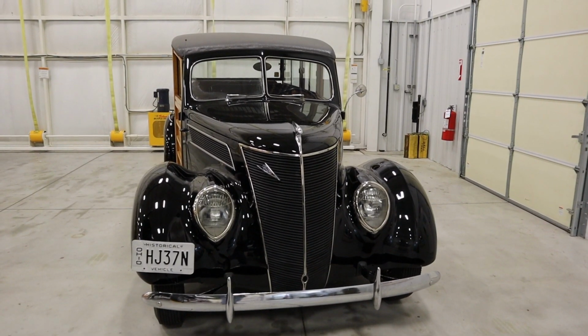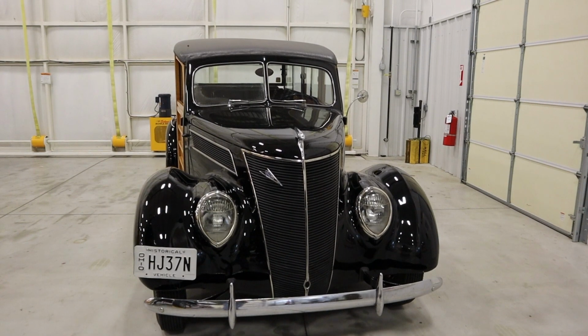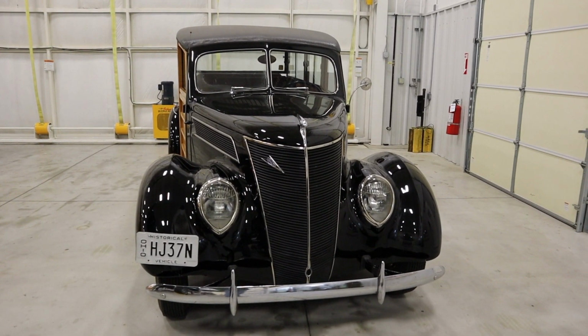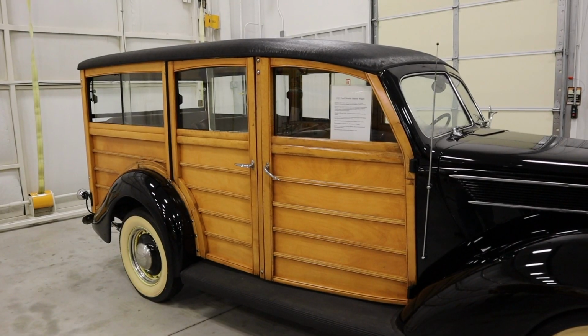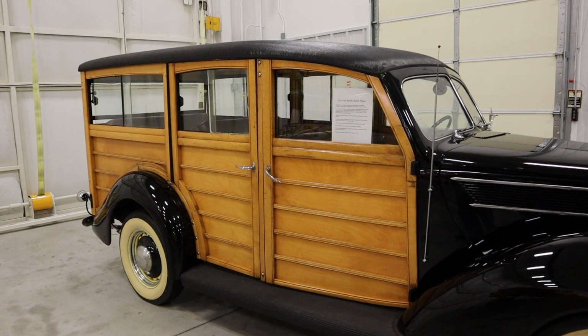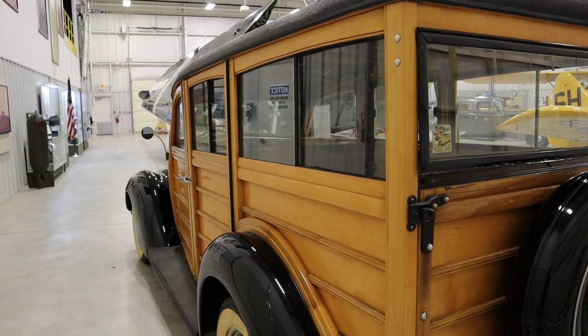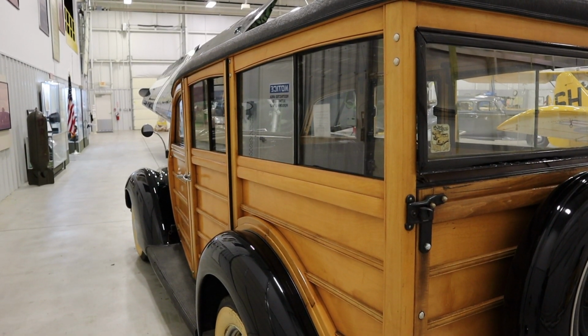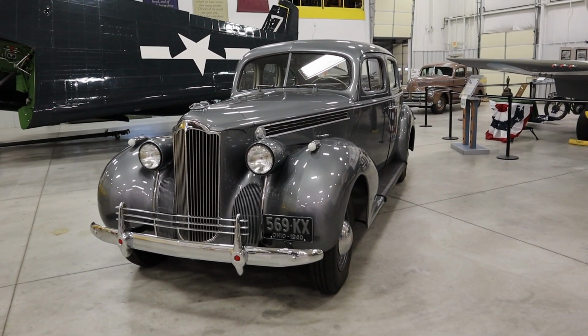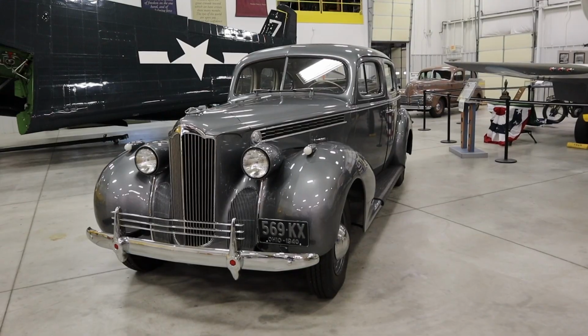Among the airplanes, they also have several cars on loan from the period. This is a 1937 Ford Woody station wagon. Some of you may recall the Woody if you ever watched those old 1960s beach movies. This 1940 Packard sedan is probably my favorite car from this whole museum.